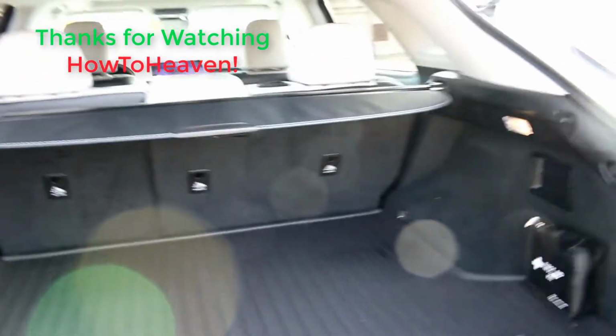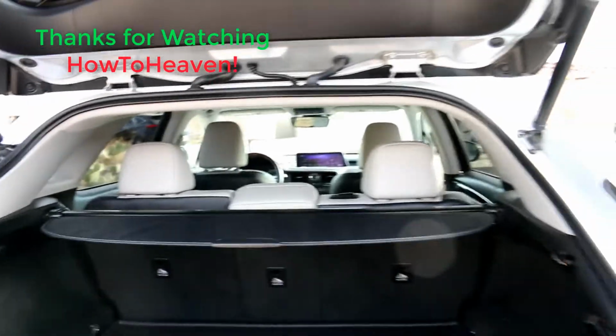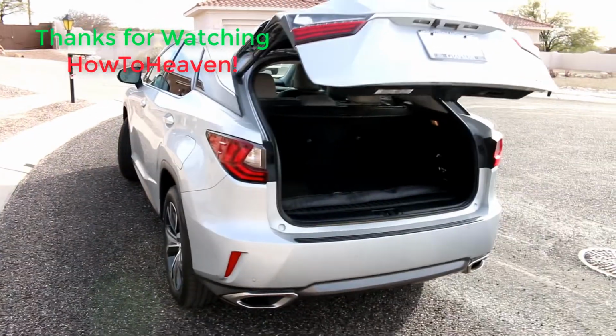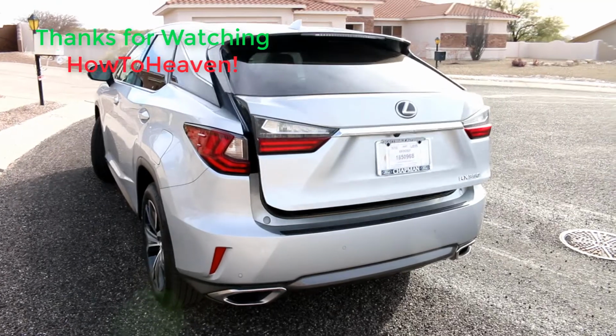Power. All the RX 350s come with the power rear hatchback. Touch it twice and it'll lock it. And there you have it. So this is my new ride, and it replaces Vision.